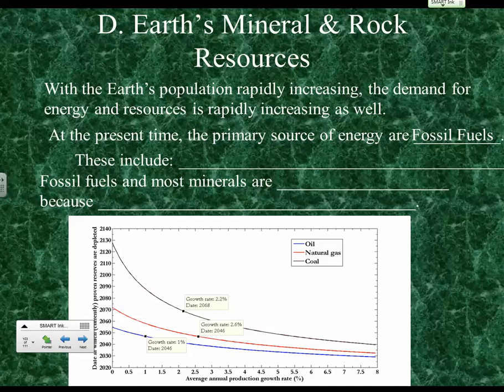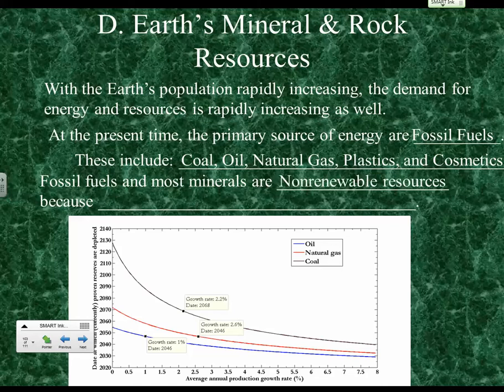All right, so what are we going to study in this short lesson? Well, first of all, we know that the Earth's population is rapidly increasing. There's more people every day, and they demand energy and resources to survive. At the present time, the primary source of energy is fossil fuels. Fossil fuels include things like coal, oil, natural gas, not plastics and cosmetics. Those are made from fossil fuels.